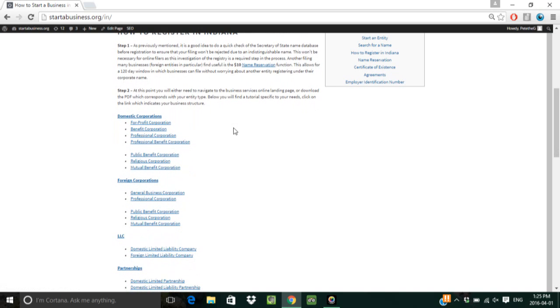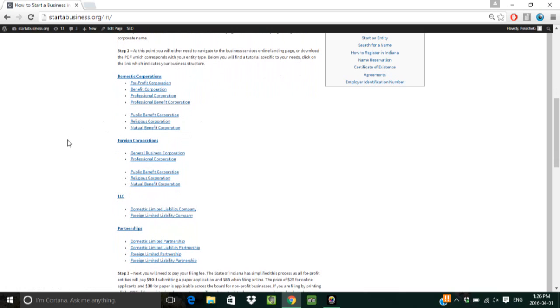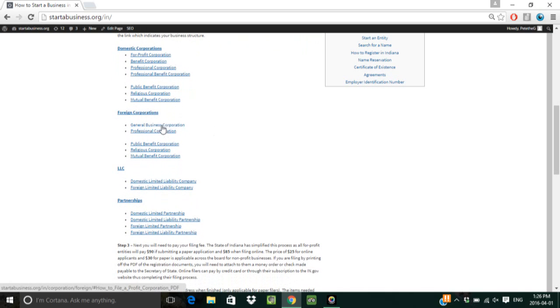Once you've been assured that your name is unique to you, and if you perform your name reservation, of course that's not mandatory, but if you've done so, you move on to step 2. Here we have all the different entity types that are available in the state of Indiana, and the filing processes for each. So choose the one that you're planning on forming. Note that in terms of domestic corporations, these 4 are profit and these 3 are non-profit. And the same goes for this, so these 2 would be profit and these 3 are non-profit.